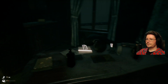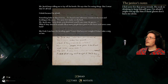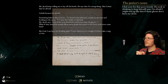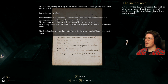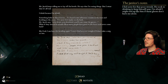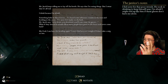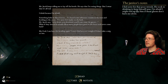He spent most of his life here, and after death, he's still the inn's janitor. But now for eternity. Well, maybe that's what he wanted. Mr. Jacobs keeps telling me to lay off the ale. He says that I'm seeing things, but I swear that it's all real. I drink because I'm afraid. Something lurks in these forests. I've heard some inhuman screams in the trees and howling in the caves. I've seen claw marks on the bark. Mr. Jacobs says, calm down, you drunkard. You'll scare away the guests. What if they should be afraid? How many people have gone to the forest and never come back? My God, I can hear this howling again. I won't find any rest tonight if I don't take a swig or two.